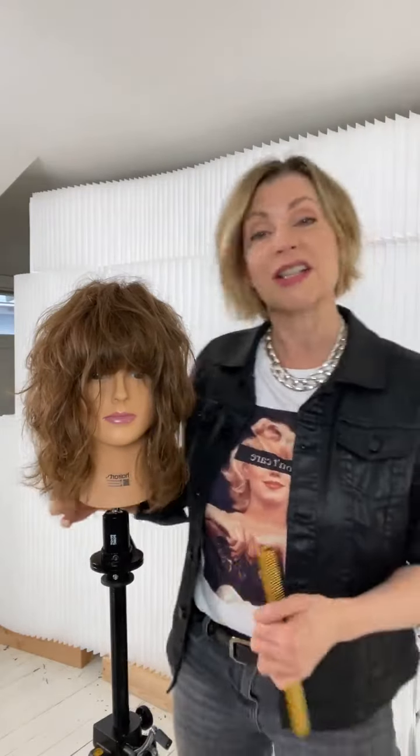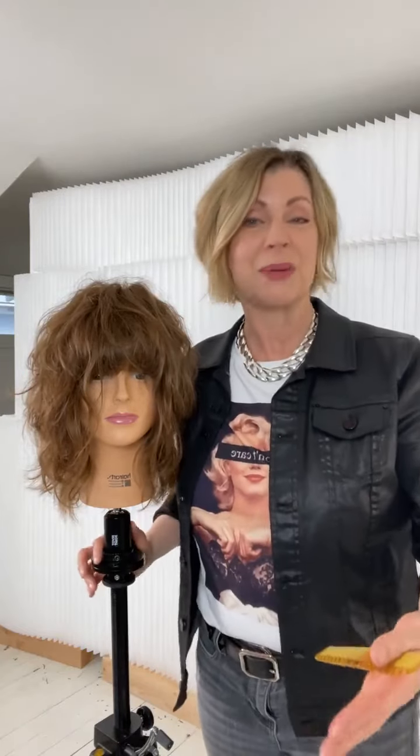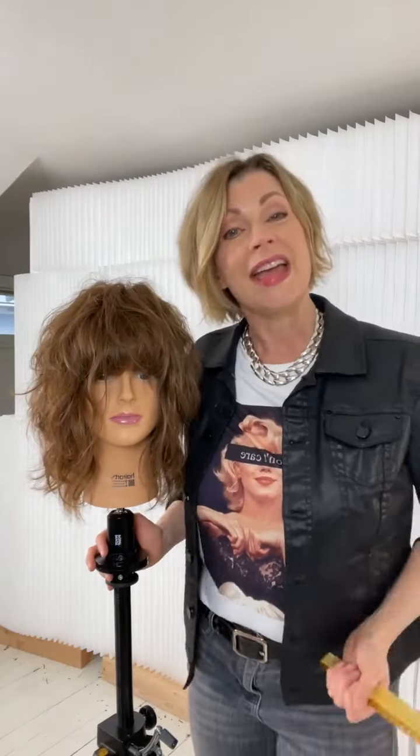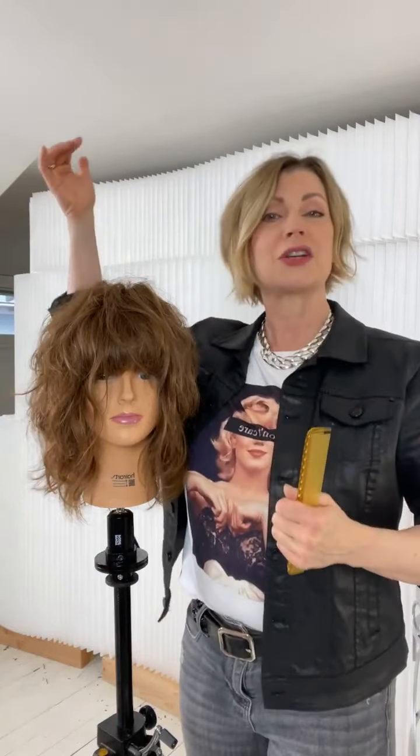So I just got done doing a class for my Sharp Scissors Society, and that's my monthly membership that is linked in my bio. And we have been covering all sorts of layering patterns. So we started out with face framing, and then we worked into square layers, lowered the elevation, worked to an increase in length, and this was today's haircut.